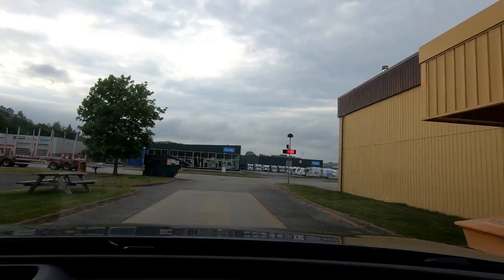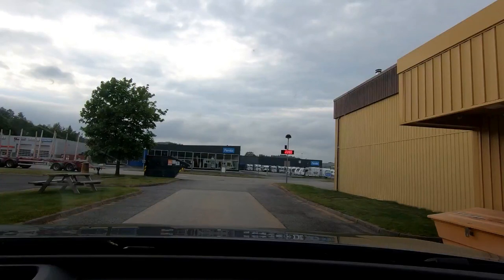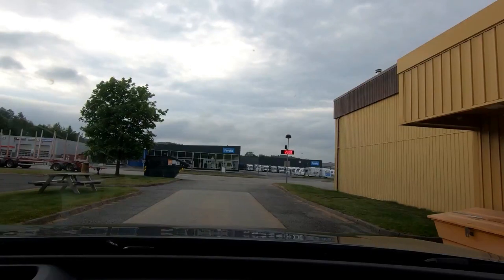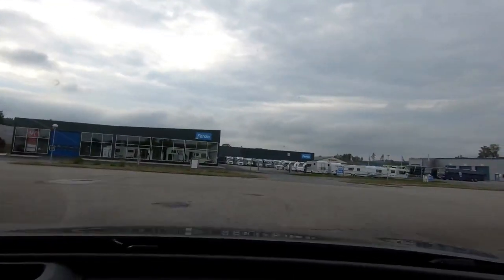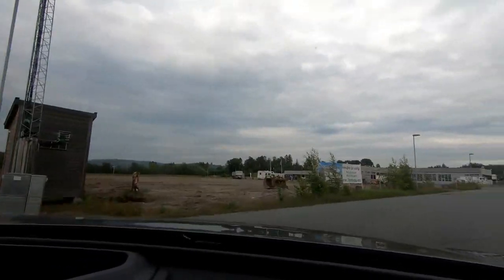We need to back up a little bit. 2,280 kilos. 2,300 kilos, but that's with one man in it, one big man, so that's 100 kilos off. 2,200, that's actually not really that bad. What would you say about the space in the car?